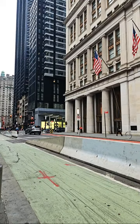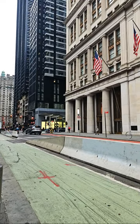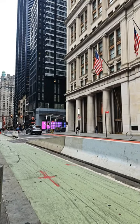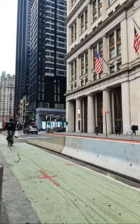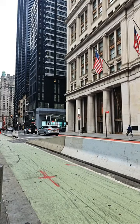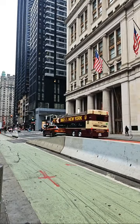All right, let's try it again. We want to go to the Ghostbusters headquarters from where I'm standing up. Towards Church Street. Okay, we go towards Church Street, right on Church Street, and left on Leonard. Right on Church Street, left on Leonard Street, right on Varick. All right, let's try that. Right on Church Street. I just see.